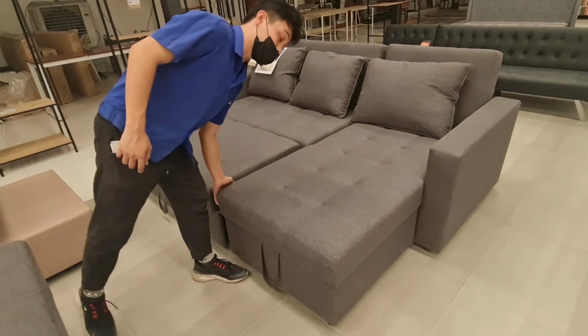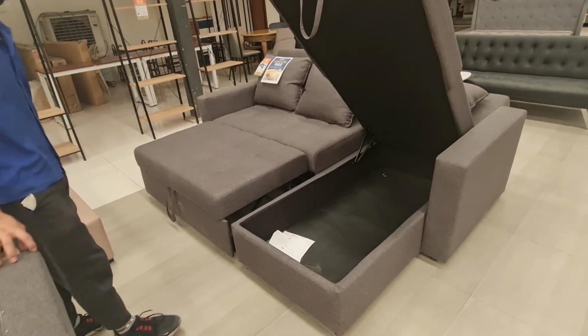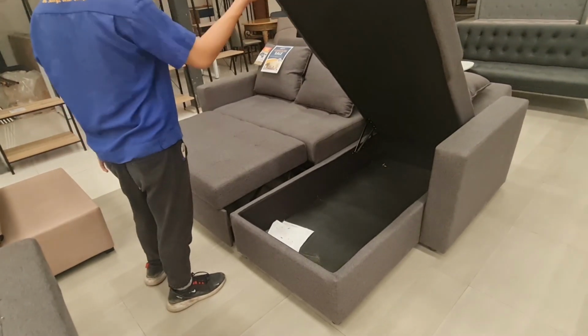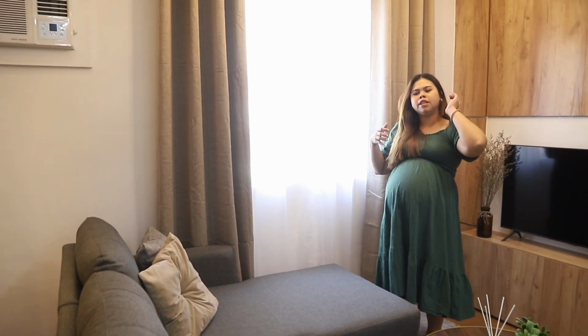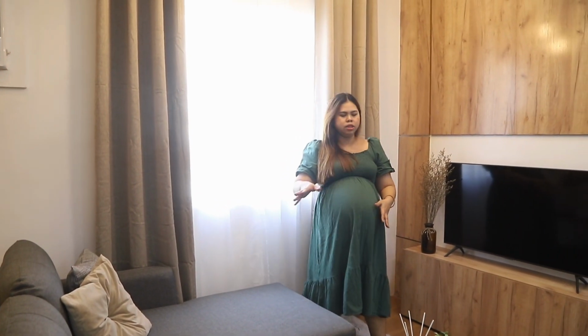And then we also have a storage area in this space here, so that if the renters have visitors or even the owner themselves have visitors, they can have them lounge here and they can also sleep here.